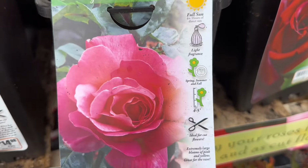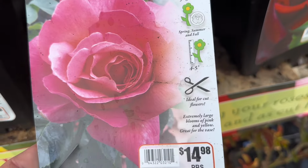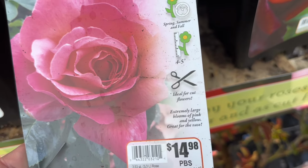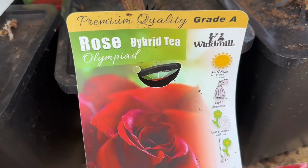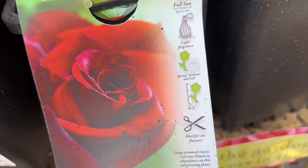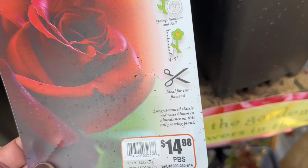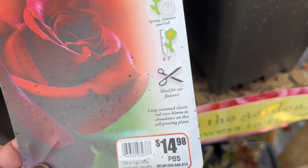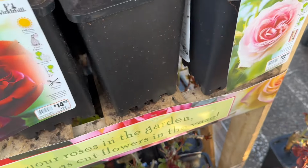We have the Chicago Peace variety as well. Light fragrance, 4 to 5 feet. Extremely large blooms of pink and yellow. Great for the vase. Then you have your Olympiad variety. Full sunlight, fragrance, spring, summer, and fall, 4 to 5 feet. Long-stemmed, classic red roses bloom in abundance on this tall, growing plant.